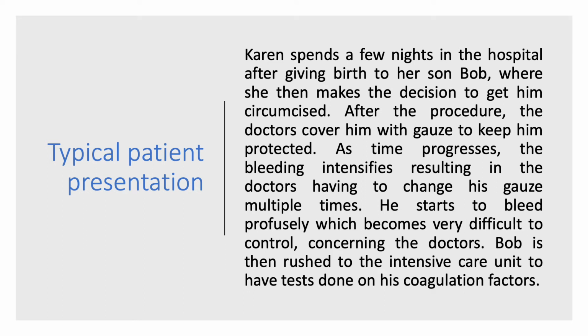Typical patient presentation. Karen spends a few nights in the hospital after giving birth to her son Bob, and then makes the decision to get him circumcised. After the procedure, the doctors cover him with gauze to keep him protected.